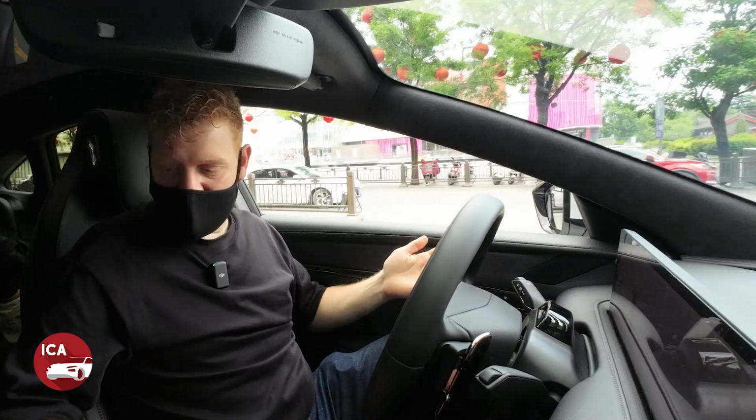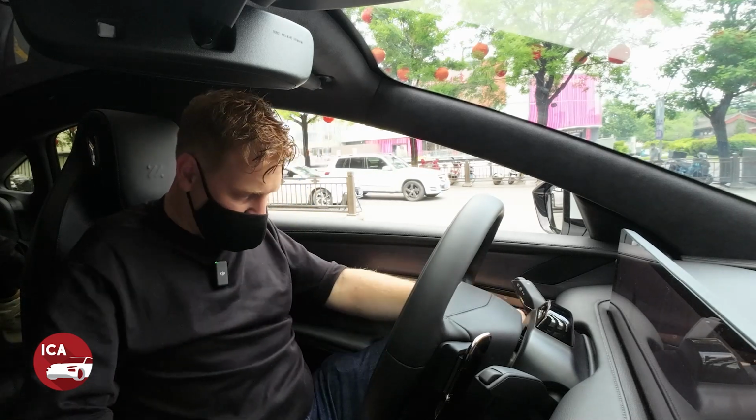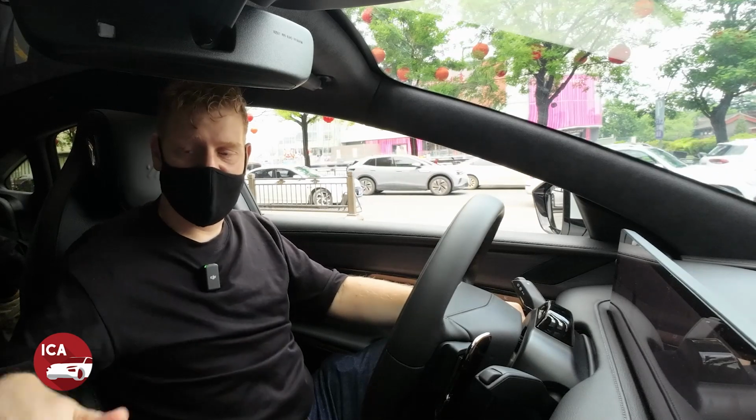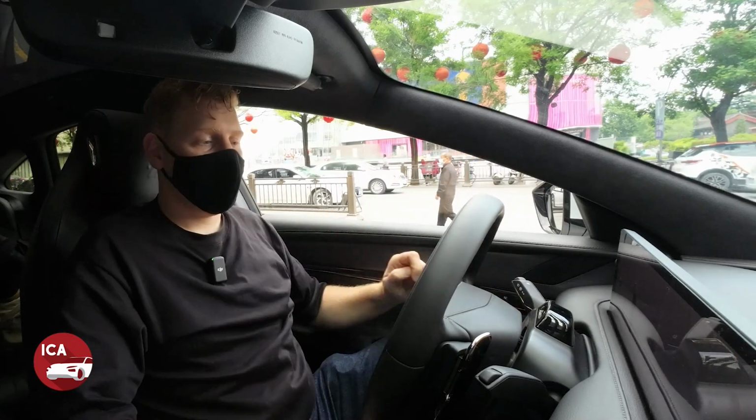So overall, it's a very comfortable car. There's some great bolsters on the seats here, on the top and the bottom. As I said, heated, massage and ventilated functions on the two front seats. You get heated seats in the back. You get speakers here in the headrest.